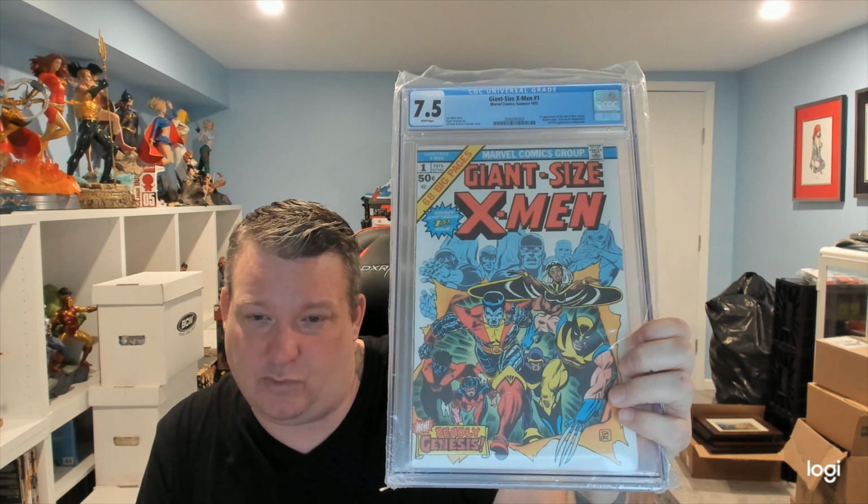Kind of want to get this pressed and regrade it. But Giant Size X-Men number 1, 7.5. I think I could get an 8 out of it if I did get it repressed. Or get it pressed, period. I don't know why I didn't get it pressed. Actually, I'm going to keep this with this. Because here goes my 180, 7.0. I do have another copy of this that actually has a stamp out of the back. The stamp's out. But keep that together. Because I have the 182 also there.